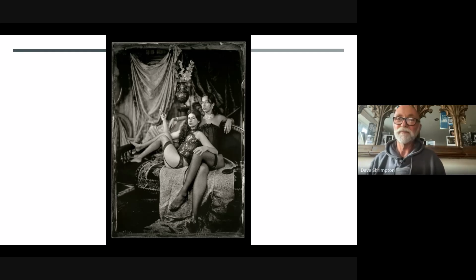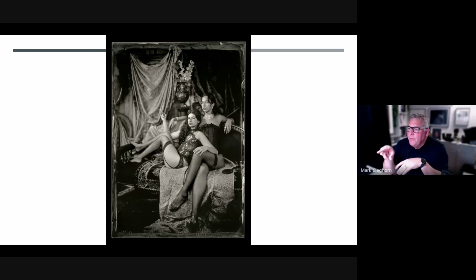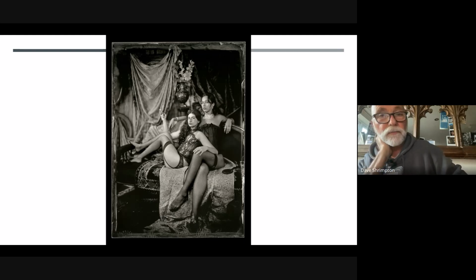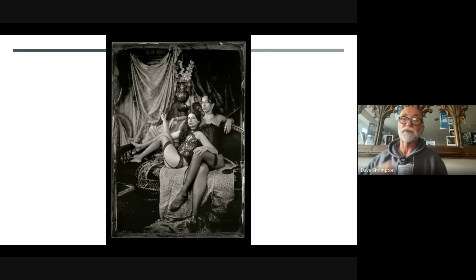What's the story behind this image? So this is Claudia and Camille, and they both came to me, and they wanted to do a French bordello type shoot. And so I set it all up with all the materials, and they sat still. And that's a 7x5 sheet of glass. And when that one came out in the sink, I was just blown away.